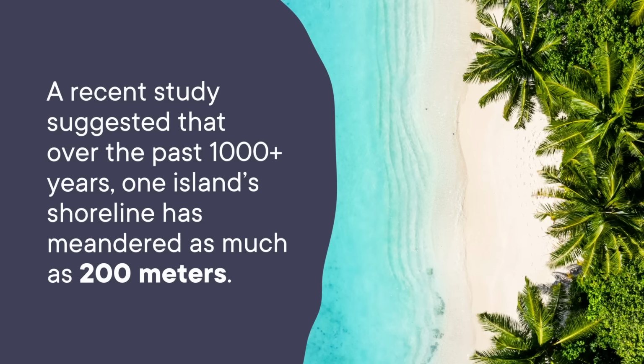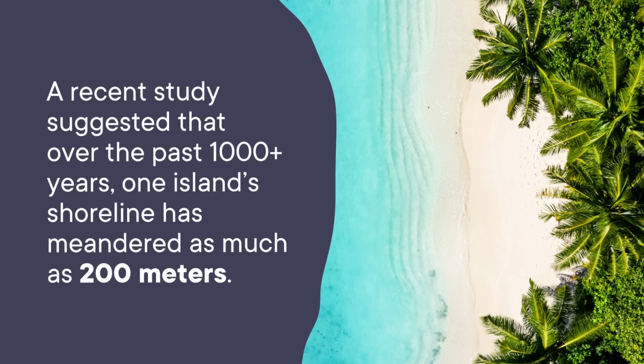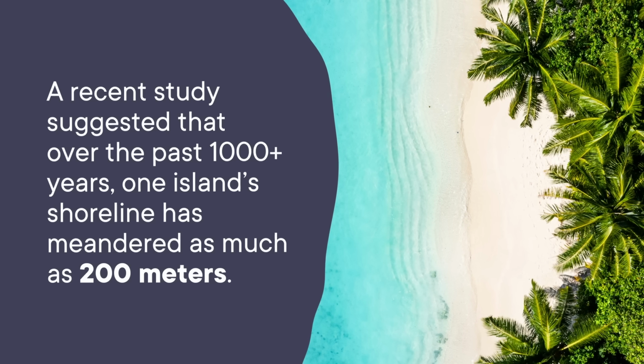Between all these factors, there's no clear trend in which part of atoll islands are shrinking and which parts are growing, but the deposits of sediment are keeping them above water. Even without climate change, these islands are always shape-shifting. A recent study suggested that over the past 1,000+ years, one island's shoreline has meandered as much as 200 meters.